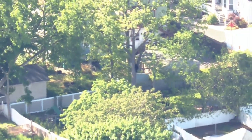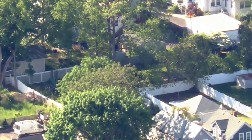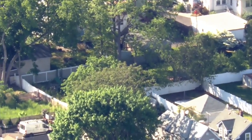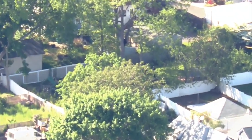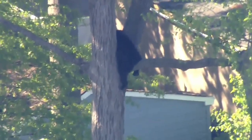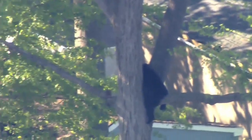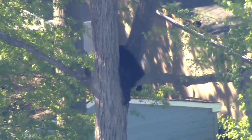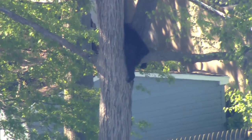You see that bear in the backyard here. Let me bring you out a little bit, give you an idea of the surrounding area there. Yeah, we see that bear moving. You see that back left foot kind of twitching a little bit. Again, we just saw him turn himself around, or her.